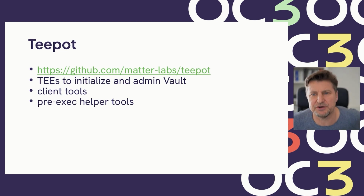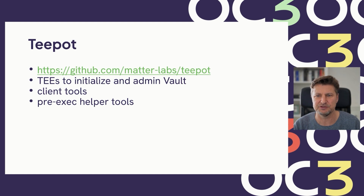The last repository in the mix is tpot. Here we collect the TEs needed to initialize and administer the Vault instances. It also holds client tools to talk to those TEs from the outside non-TE world. Additionally, we added some pre-exec helper tools. One of them is used to create signed certificates for Vault to enable remote attestation TLS. Others load some secrets from the Vault instance and provide them to the main process as environment variables. This eases the lift and shift process a lot.